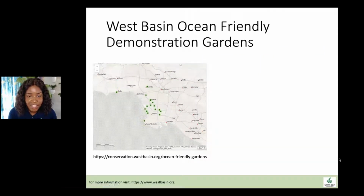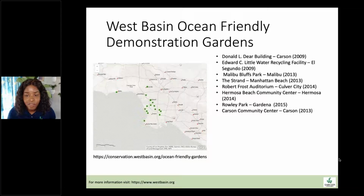So West Basin has a group of ocean-friendly demonstration gardens, and the purpose of these gardens is for the public and other landscape developers to have a way to come and see what an ocean-friendly garden can truly be. And there are several locations all around the South Bay, Southern California area. There is the Donald L. Deere building in Carson that was established in 2009. There is the Edward C. Little Water Recycling Facility in El Segundo that was also established in 2009.